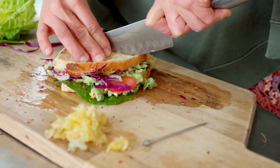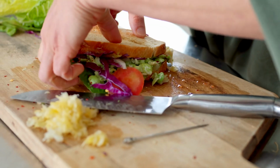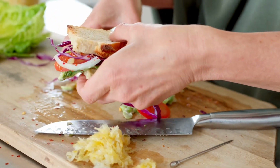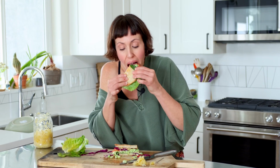Yeah. Oh. I did it. Okay, so let's see what this tastes like. I have a feeling it's gonna be good because like most sandwiches are good. It smells good.